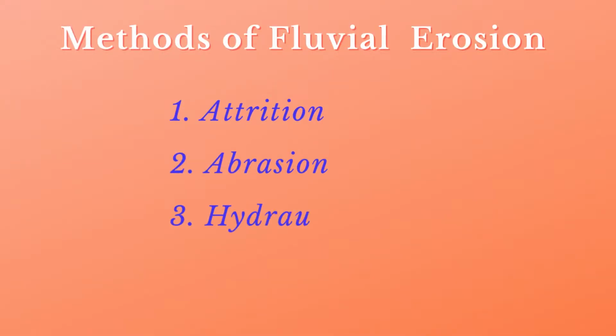There are four methods by which the river erodes. These include attrition, abrasion, hydraulic action, and solution.